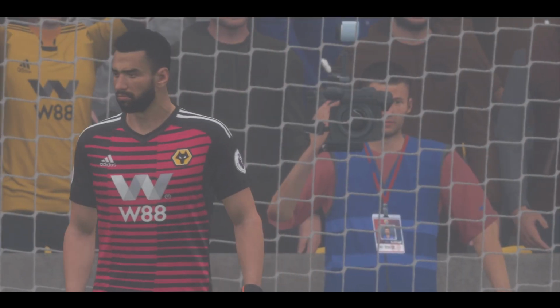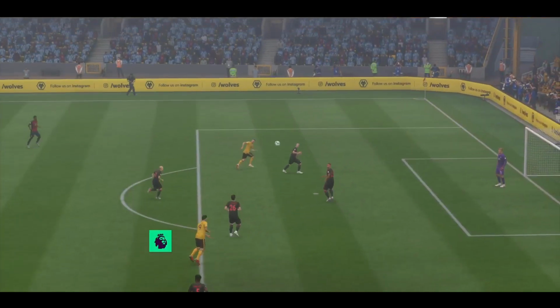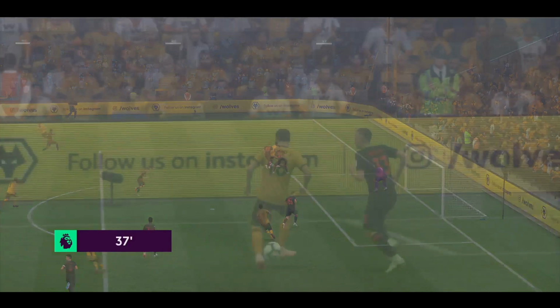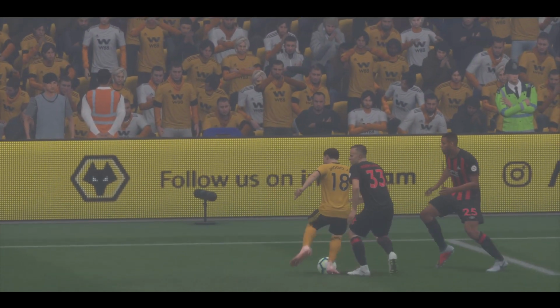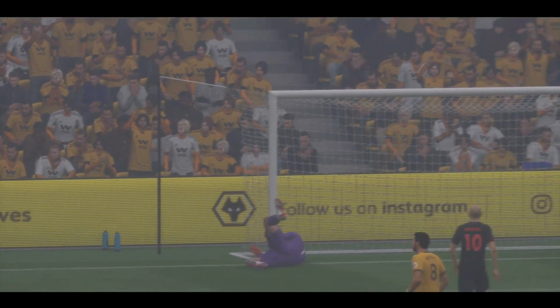Fasten your seatbelts, this should be fantastic. Doherty. Going in for goal! A try one now! And it's off the post and behind.